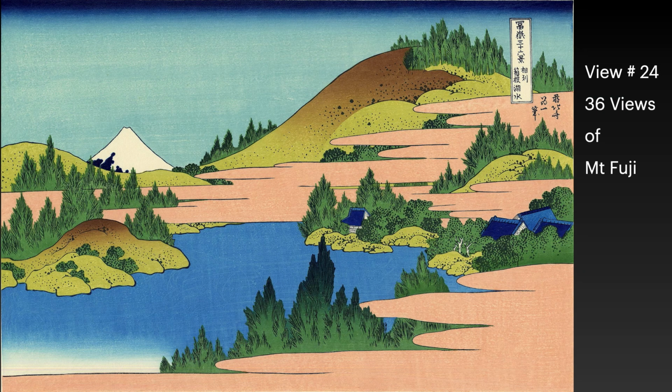Okay, good day. Today we're going to do Oyster Decan, the second Decan of Sagittarius. I'll start with view number 24, the correlated image from Hokusai, from the 36 Views of Mount Fuji.